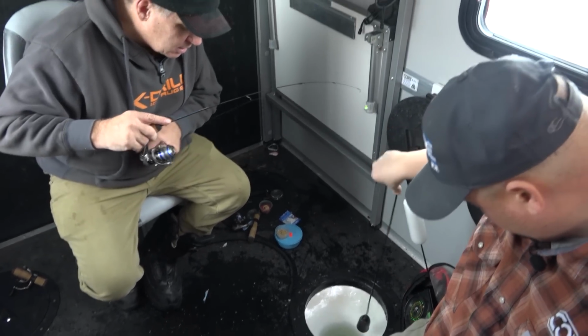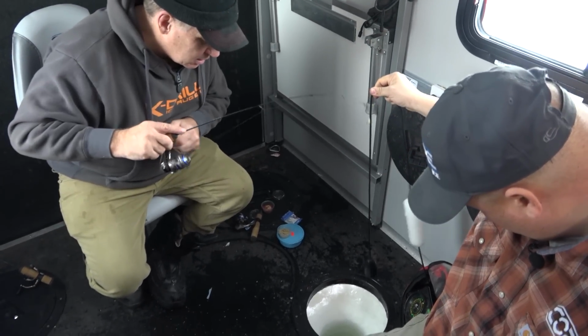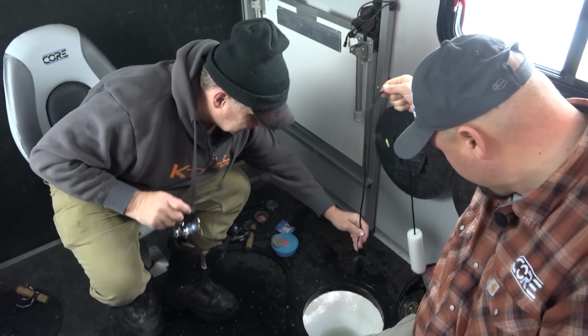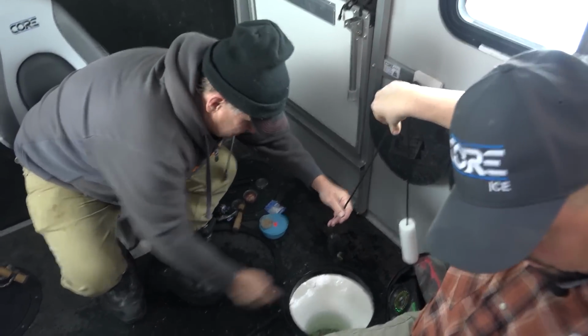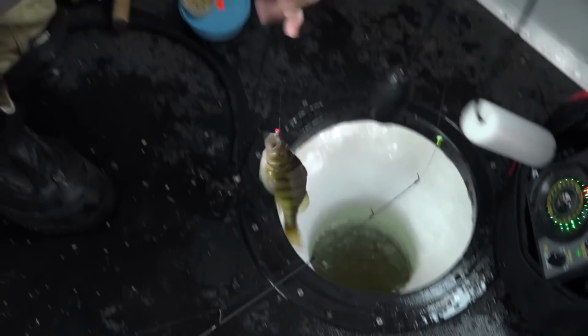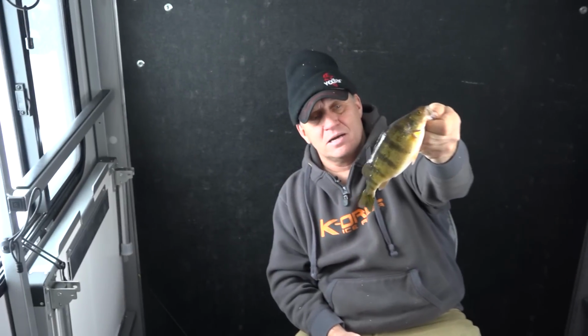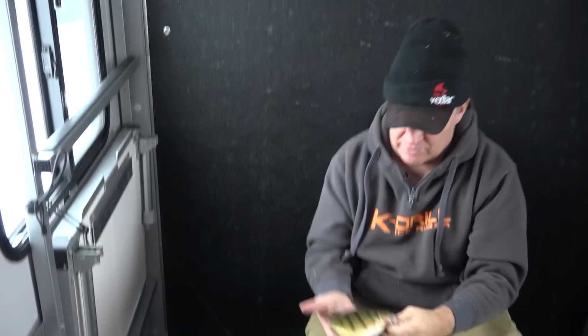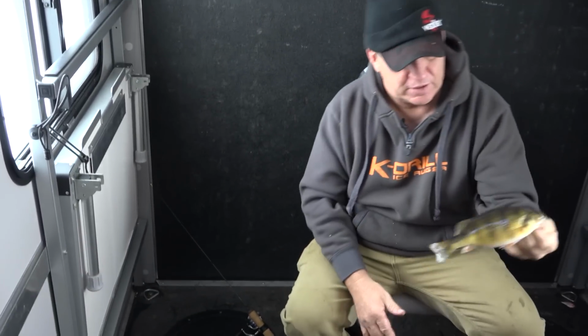Caught yourself 12. Am I going into it more? What am I doing? I'm going the wrong way. Oh, it's a decent one. It's a good one. I caught my deucer. But we got him. That's a pretty good one right there. That's probably a 9.5 or so. Just thick, fat, and just fun to catch.